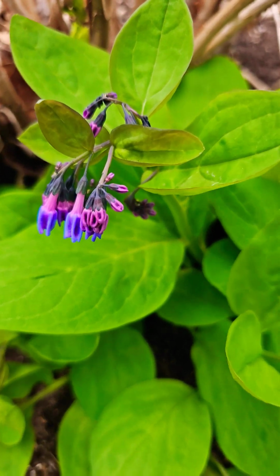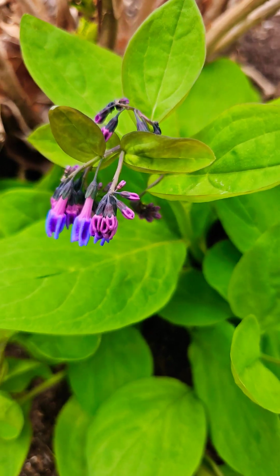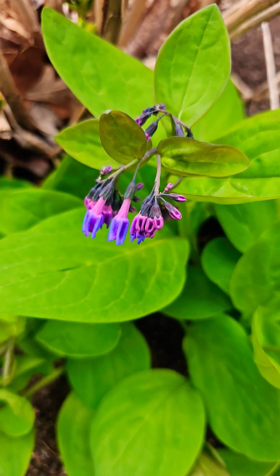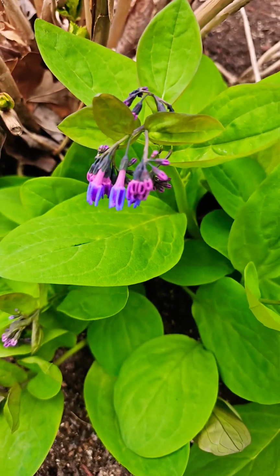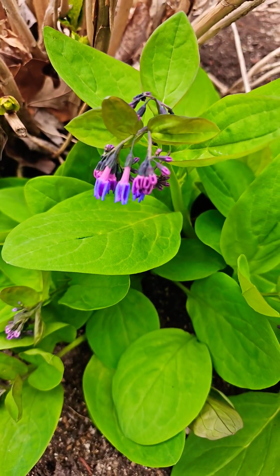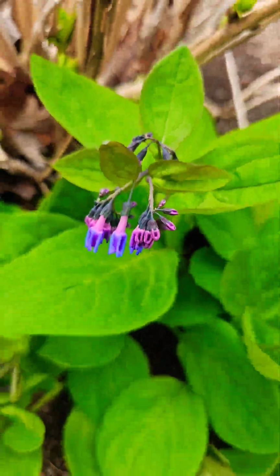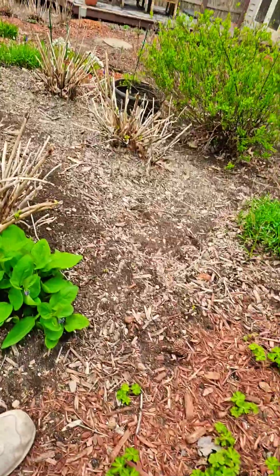stages of flowering. You can see little tiny buds that are just all pink, and then some are sort of pinkish and purple. And then the ones that are about to open are actually starting to look blue. And when they open, like I said, they are just as blue as can be. And they're bells. They're just gorgeous little bells.